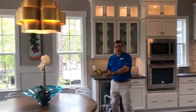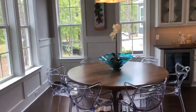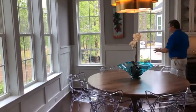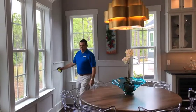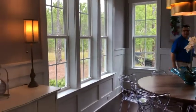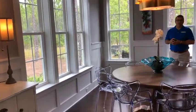But beyond this room, one of the things that Troy was very strategic about is how to attach a dining room to a great room to a kitchen. And how do you achieve that? Well, first and foremost, she brings in some moldings, our standard wainscoting, okay, to kind of establish and define this area, okay? The window placements.